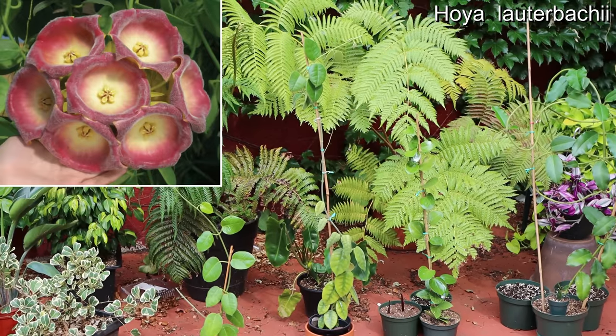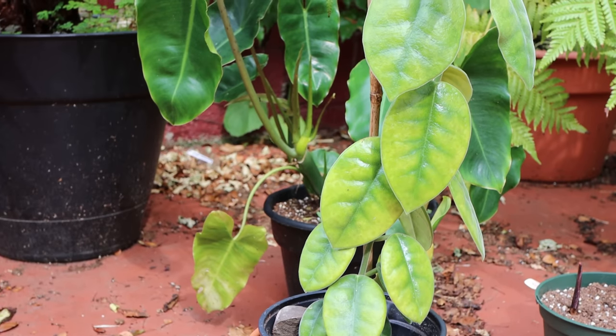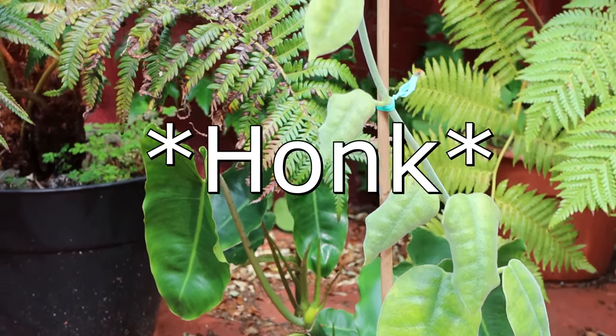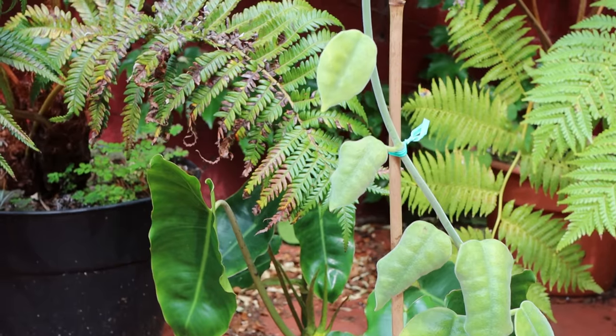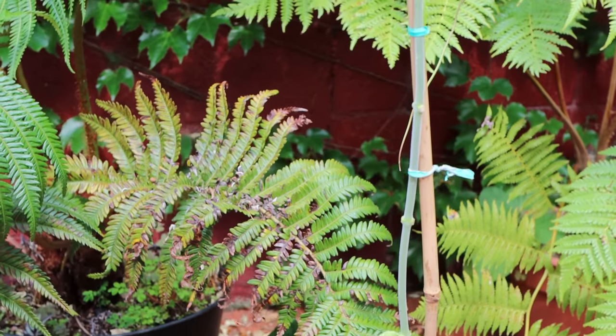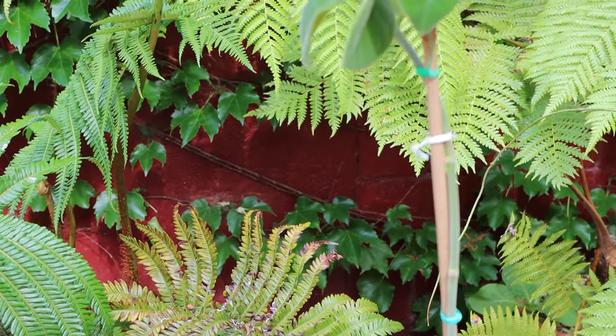Right next to it is a really weird Aeroestemma, Hoya lauterbachii. If you saw this plant in the video on plants that did not do well for me this winter, it was not doing well. It was not the winter. I cannot blame the Ice Queen from Narnia. It was the potting soil.